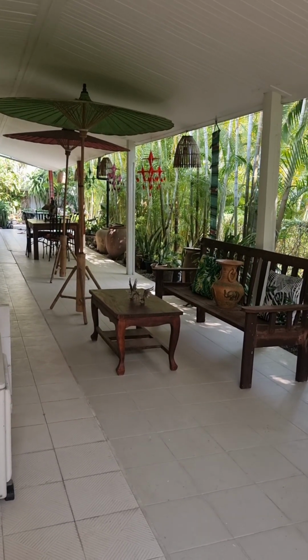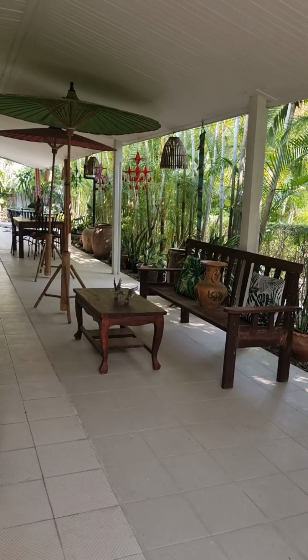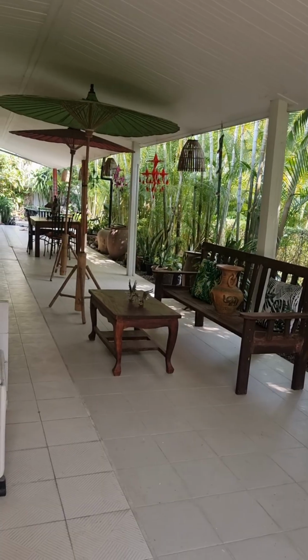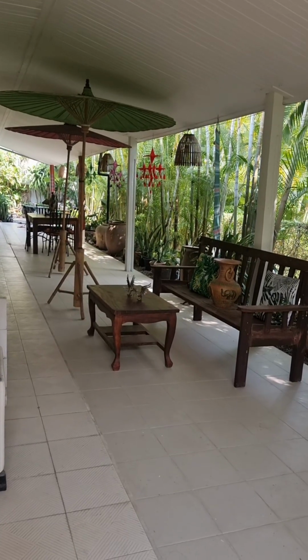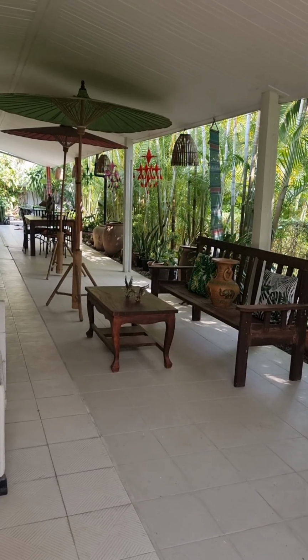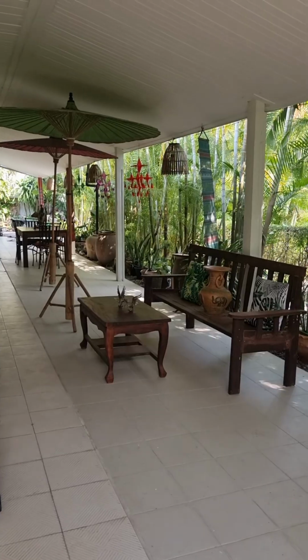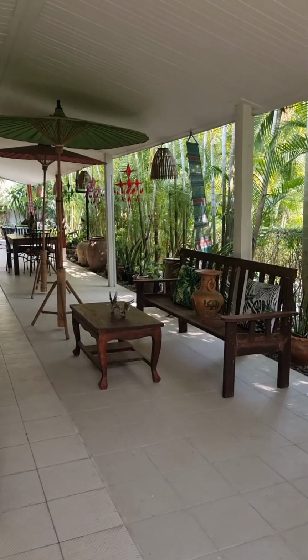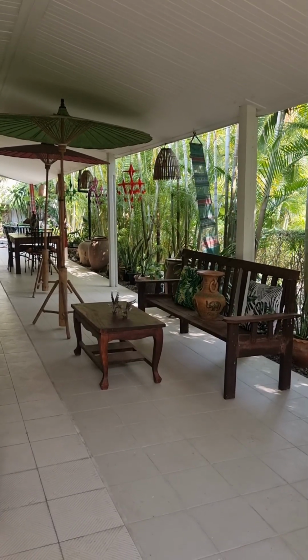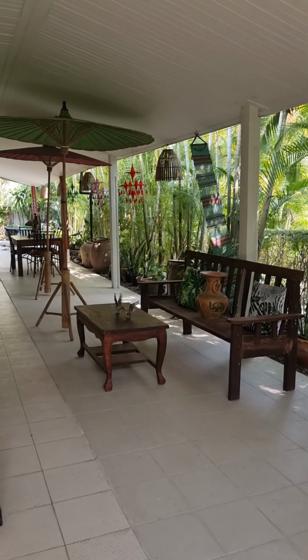Welcome to my home in the northeast of Thailand, northern Isan. What I wanted to do today was take you on a walk around the outside of the house. Not that I want to show you the house itself in particular, but what I want to do is cover some of the aspects that I talk about when I post various topics in the group.